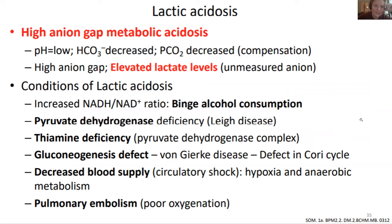Lactic acidosis can cause high anion gap metabolic acidosis. Remember that, because if they ask you what kind of imbalance, this can be an easy point on your exam if you understand it and you get it, but make sure you do know it.